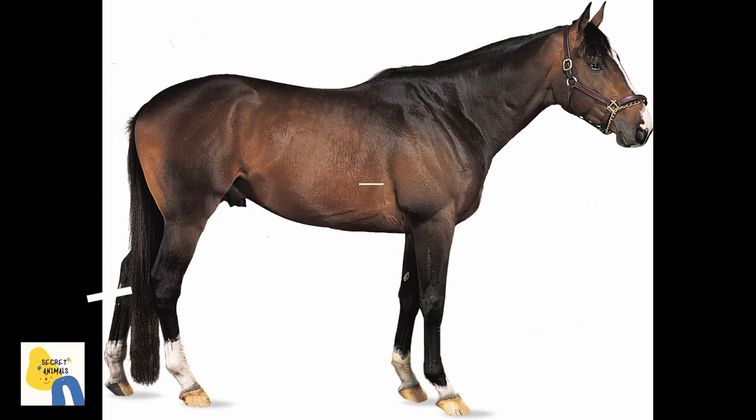Number 3, Thoroughbred. The Thoroughbred is best known for its use in horse racing, developed in England in the 17th and 18th century. This breed is high spirited and known for its heart. They make excellent sport horses and are used as hunters and jumpers and for dressage, polo and fox hunting.